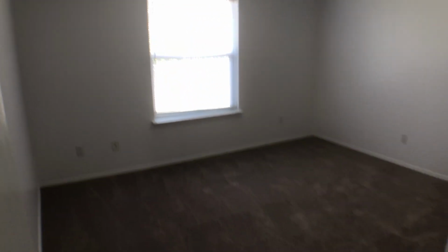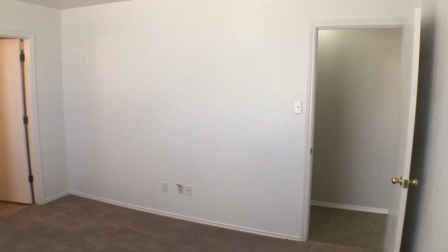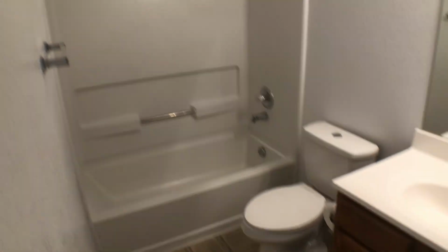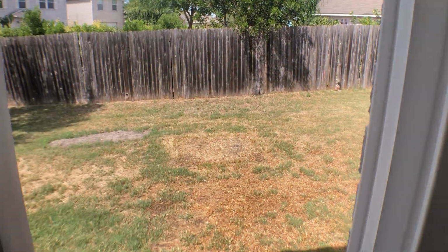Right into the master bedroom, which is also carpeted. 12 by 13 is the approximate size of this master. And into the master bath. This is linoleum in here. Your closet's going to be right here to the back. In the dining and kitchen area, you're going to have the tile, ceramic tile. Let's go out back. Good sized backyard.